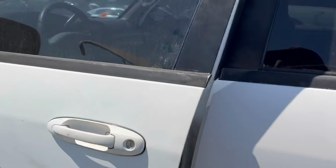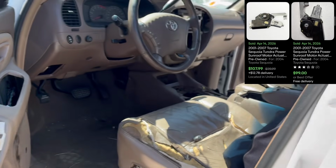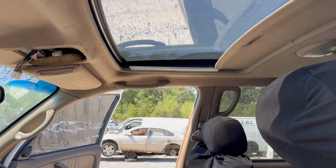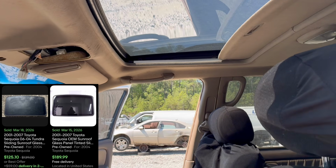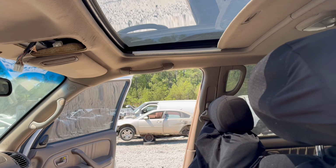Okay, as you just saw, I tested the sunroof motor. Getting this, you know it works. I bet the sunroof's worth money. I've been seeing some people get those, but I've yet to venture into the huge glass item area of shipping that.